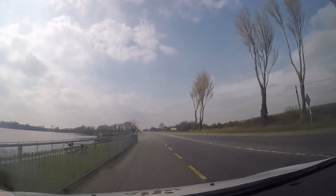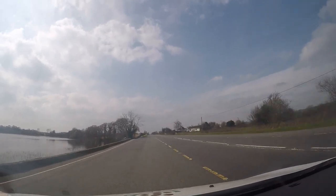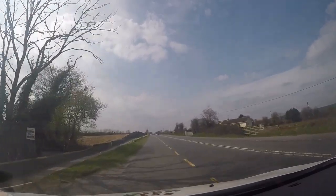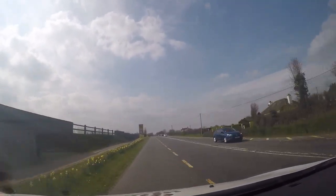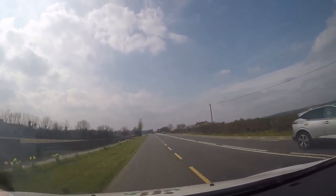Just a gentle climb on the N25, very, very little. It's almost insignificant at this stage. Finish line is just less than a half mile away. At this stage we'll be turning left and coming back onto the road where we started just a few moments ago, where the start line was.